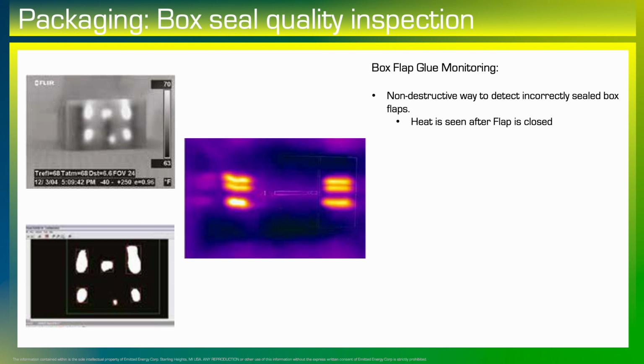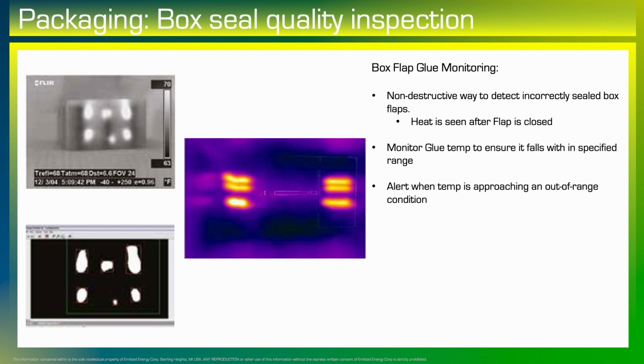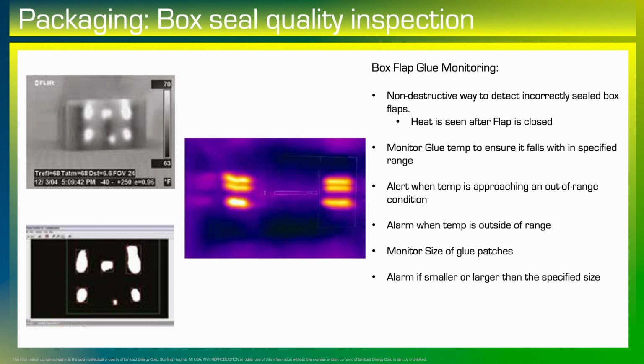The energy that emits from the hot glue conducts through the surface, making it easy to see patterns that may define a poor seal. We can also monitor the size of the glue patch and how many pixels. We can do this by measuring how many pixels meet a certain temperature requirement, which can help us ensure that we've got a good quality seal, of course. From there, we can alarm if the glue patch is too large or too small, and create databases for that information.